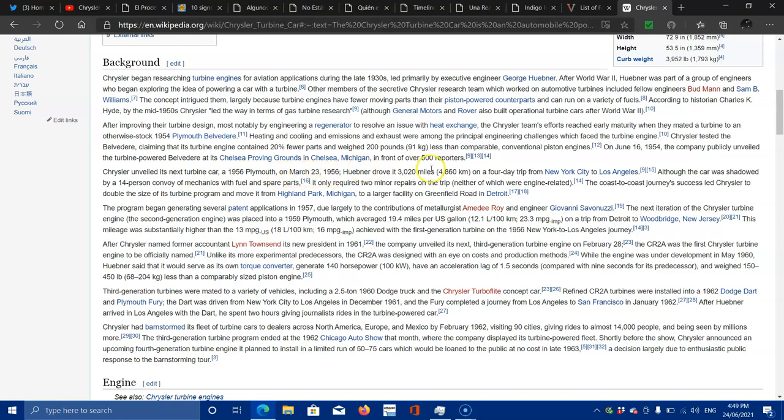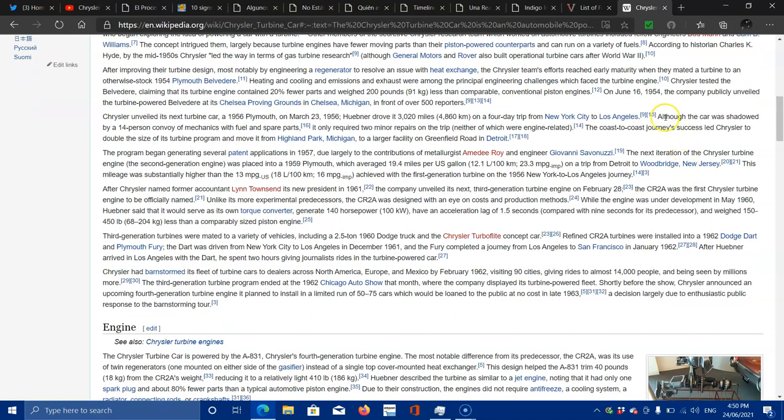Huber drove it 3,200 miles, or 4,860 kilometres, on a four-day trip from New York to Los Angeles. Although the car was shadowed by a 14-person convoy of mechanics with fuel and spare parts, it only required two minor repairs on the trip, neither of which were engine-related.